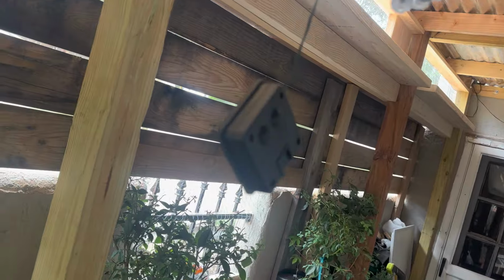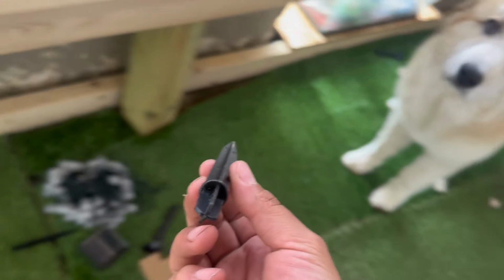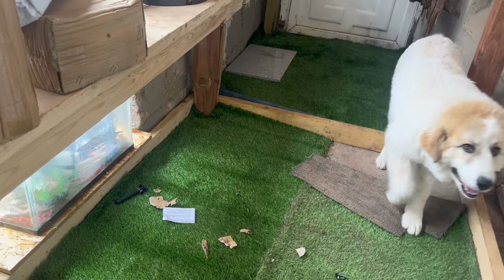But here they are, guys. Solar globe lights from Temu. There's the solar panel. And they even have a stake so you can stick the panel on the ground somewhere. Franklin knows all about them already.